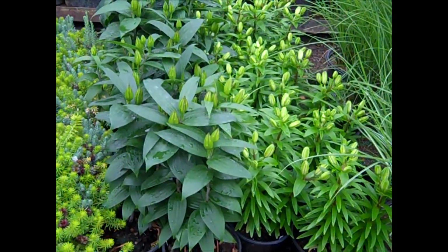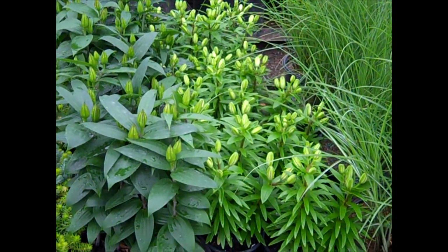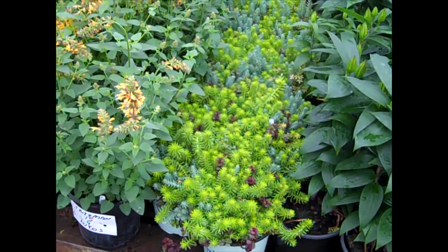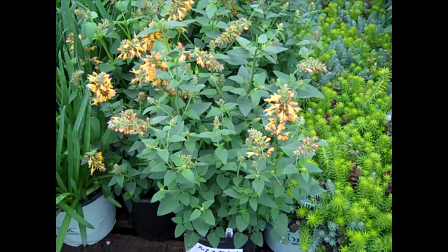Here we have both Asiatic and Oriental lilies. Budded up. Now these are going to be in color in the next week or so. So this is when you want to get them in. We have the Kudo series of Agastache. Gorgeous bud and bloom plants.